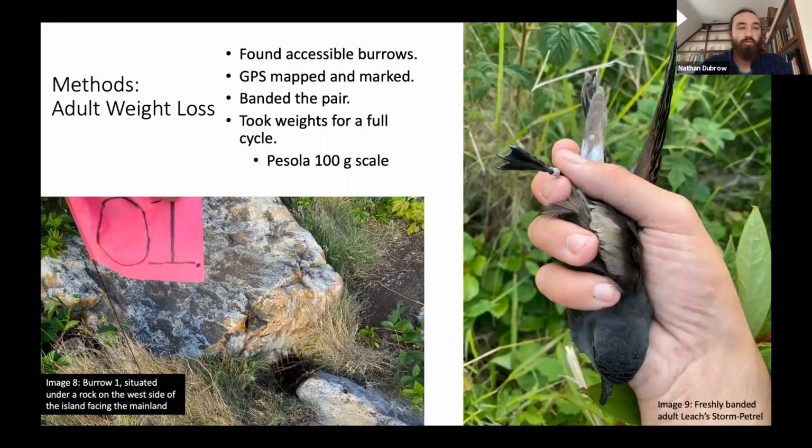So, methods for looking at the adult weight loss. First, we found the accessible burrows that were easily accessed and could yield successful results for each attempt. Then the burrows were GPS mapped and marked with a pink flag along with a number, so we could easily find it each time we went out to weigh the birds. Then we banded each individual as well. The first individual in the burrow was banded, and then as the second individual came to the burrow to incubate the egg as a parental switch, we banded that bird as well.